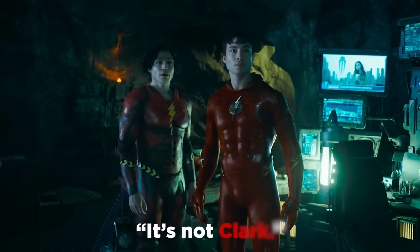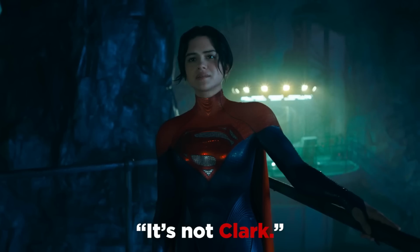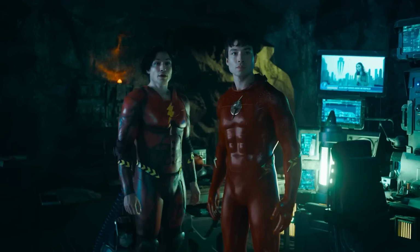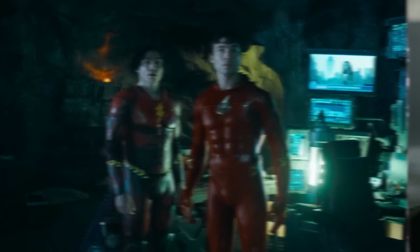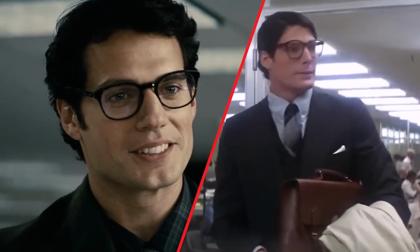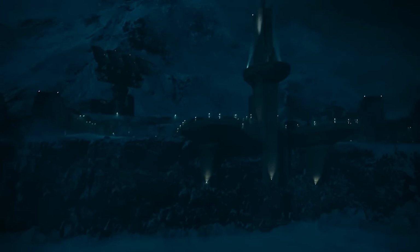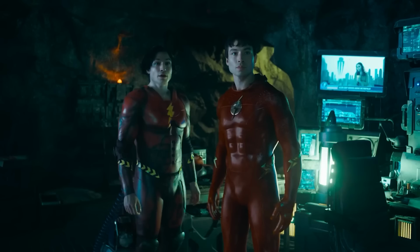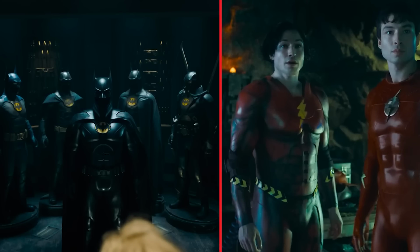Barry tells the alternate Barry it's not Clark before Clark's Kryptonian cousin Kara Zor-El introduces herself, and Bruce Wayne offers his help too. I want to know who he's saying it's not Clark to, because these characters wouldn't really know of any Clark. But maybe when they broke into that facility, they thought they were getting Clark out of there, but found his cousin instead. And you'll notice how alternate Barry is suited up in one of Bruce's old bat suits, painting part of it red with the lightning bolt icon.